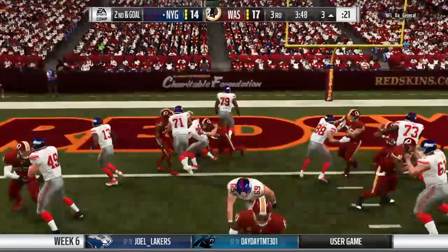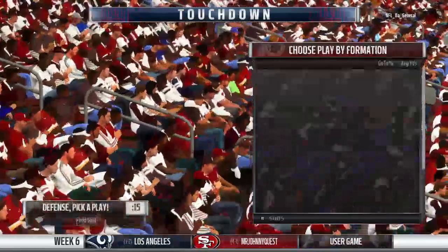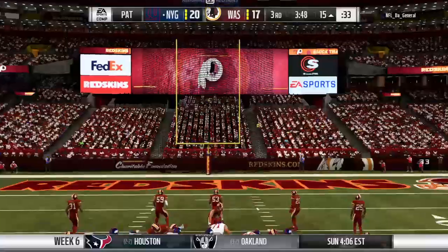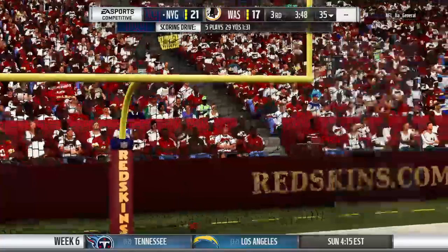And Barkley will try to punch it in. And he takes it into the end zone for a giant TD. Saquon Barkley, his 3rd touchdown of the game, 10th on the year. And the Giants use the short field to their advantage as they cash in for 6.